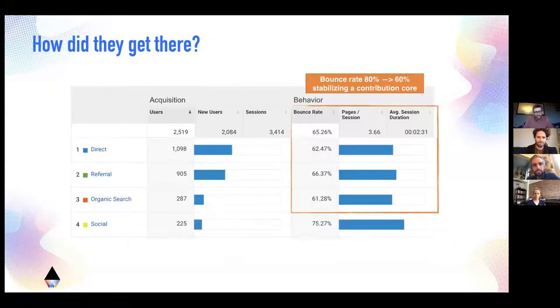The thing that is different from before is what we call the bounce rate. A bounce rate tells you, if I'm a visitor of JOGL, do I just come to the page and go back somewhere else, or do I stay? The bounce rate is the number of people that come and immediately go somewhere else. It's been going down from 80% to 60%, which is quite a good score, which means that the community is increasingly a core of people that are coming because they have stuff to do on the platform, which is good.